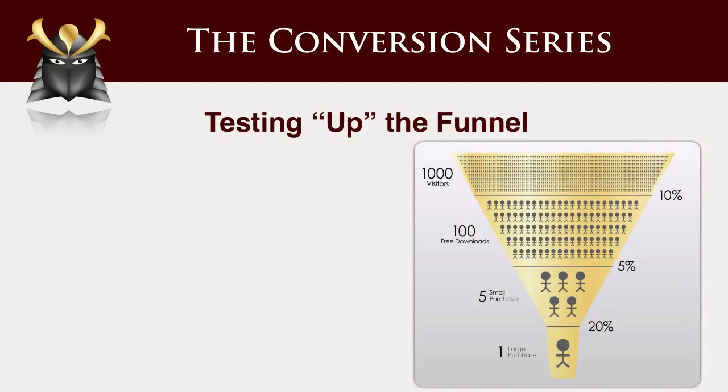Now one other notion that I think is really important is the idea of testing up the funnel. This funnel is representative of many people's marketing approach, and it's perfectly valid. We have 1,000 people coming to our webpage, and of those, 10% or 100 opt for our free offer. And then we get 5% of those buying our low-cost offering, and then of those 20% buying our high-cost offering.